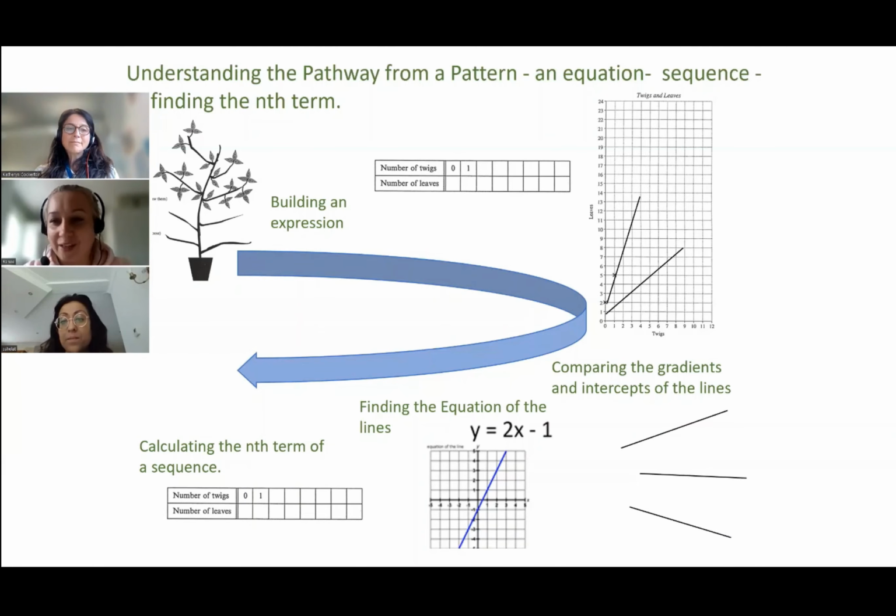And because of how much they were interested in that 0 person, the person that wasn't moving, they thought it was quite funny at the time, you know, he's not going anywhere, or he's got to go backwards, or things like that. It made it much easier when we were doing the nth term. They were like, is that it? Is that it? And I said, that's it. We've done all the work to get there. You understand it. That's why it seems quite easy.